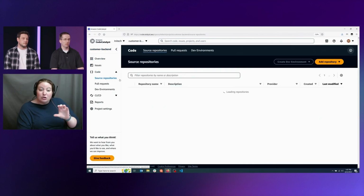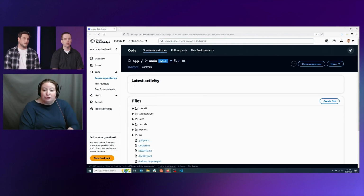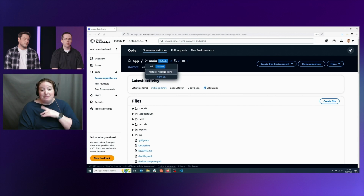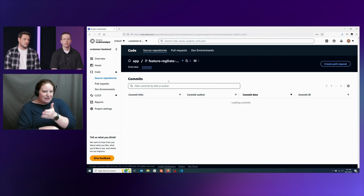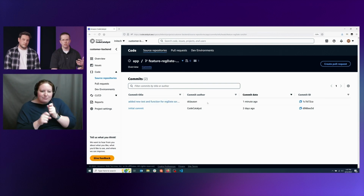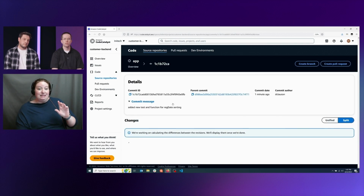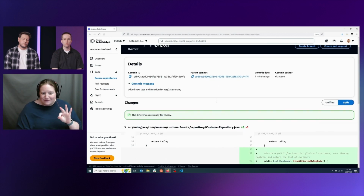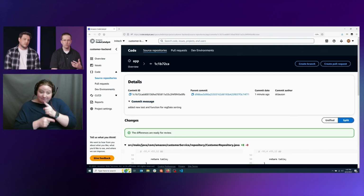I'll navigate to that development branch I stood up, my feature branch, and I will see my commits. So go to my feature branch. The commits are on this page as well, but I navigated to them with that commit. I can check it out to make sure it's what I expected. And again, just a minute ago, D. Clausen, that's me, perfect. So let's open that up. Make sure that the diffs are what we thought we were going to get, and that's correct. We got 2 new functions. That's exactly what we wrote.